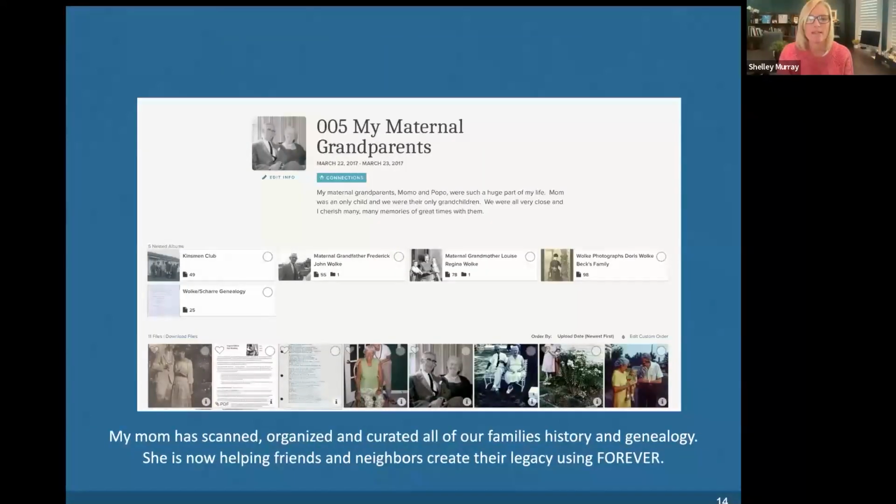All right. And then lastly, this is my mom. She has scanned, organized, and curated all of our family's history and genealogy. It's all done. She's worked so hard for several years, and it's beautiful. And it's amazing that she's going to hand this down now to me and to my children. The thing that she's doing now is she is really excited and passionate about helping other people. So she helps friends and neighbors create their legacy using Forever. She is also a Forever ambassador, and she enjoys helping people and making a little money on the side as well.